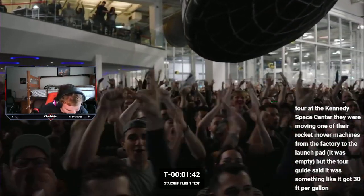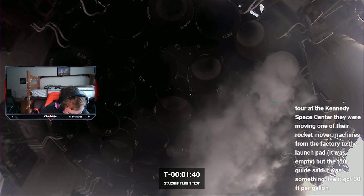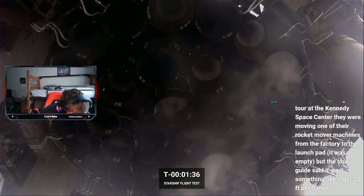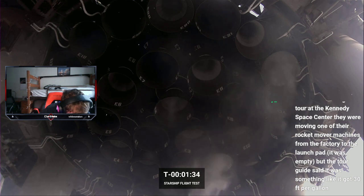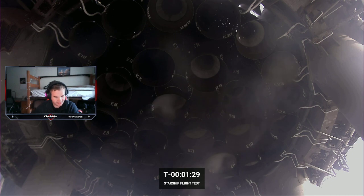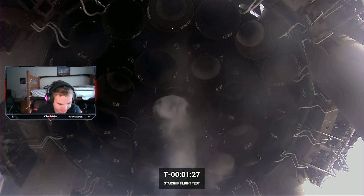I don't think I've ever seen someone so excited for TVC wiggles. Love this view. These are the 33 Raptor engines at the base of the Superheavy booster. The crawler, I think we can see those wiggles now. It gets top speed of 1-2 miles an hour.